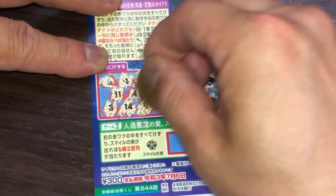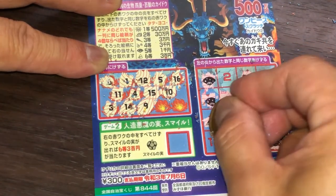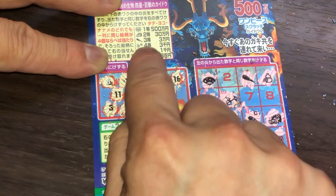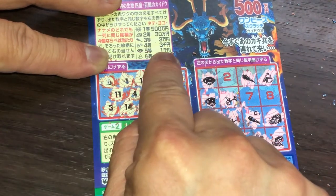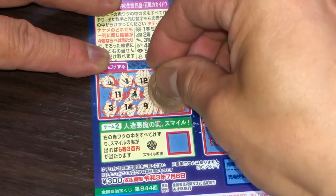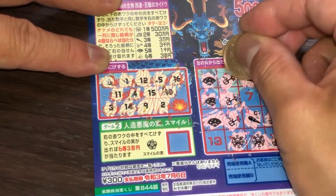Next is number 9. Oh, another hand fan. Good. I've got 3. One more. Come on. And that would be Sen En, the 5th prize. Next is number 2. Nope. I lost.